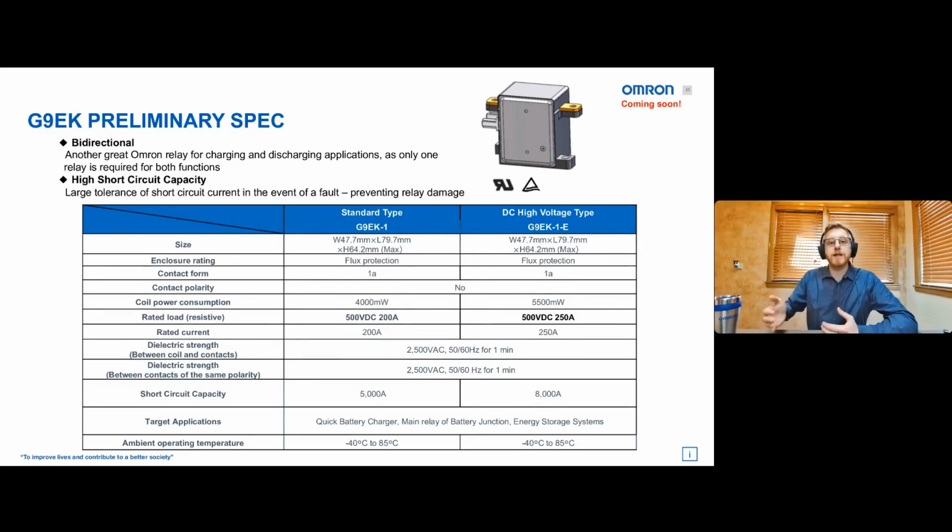It's a DC relay, so charge and discharge. It's great for quick battery chargers, main relay of battery junctions in those smaller mobility vehicles that I mentioned, and great for energy storage systems like the G9EKB was. Another thing that's great about these particular relays is that it is a gasless relay. So some very high DC relays are filled with a hermetically sealed, or they have a hermetically sealed chamber that have a gas to eliminate the arc within that relay.